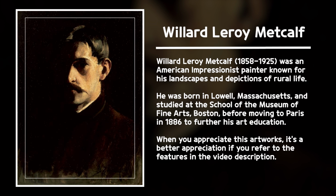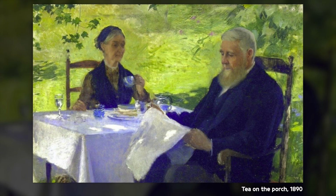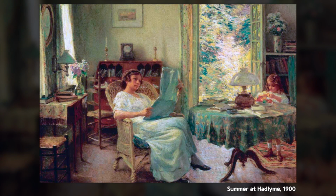The artwork I will introduce today is the work of Willard Leroy Metcalf. Willard Leroy Metcalf, 1858 to 1925, was an American Impressionist painter known for his landscapes and depictions of rural life. He was born in Lowell, Massachusetts, and studied at the School of the Museum of Fine Arts, Boston, before moving to Paris in 1886 to further his art education.